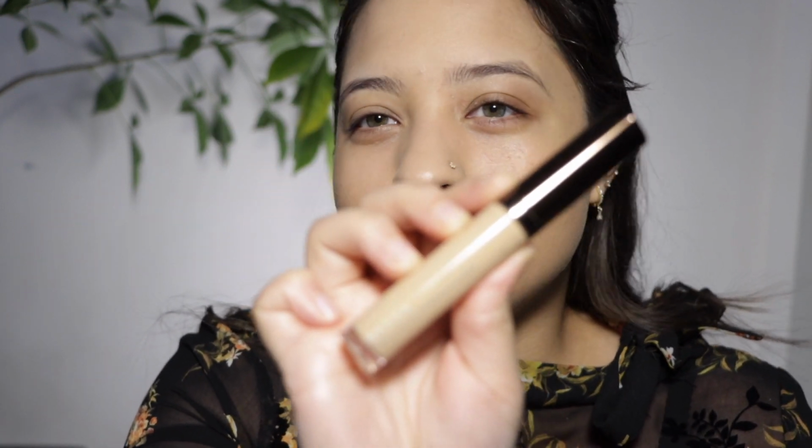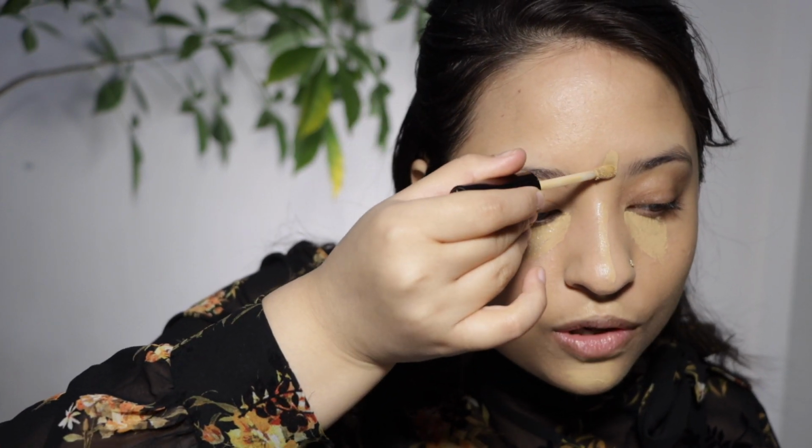So for the concealer, I am going to use the Becca Aqua Luminous Perfecting Concealer. I don't know the shade name of it, unfortunately, but what I can tell you is it is a little bit darker for my skin tone. As you can see, this concealer has such a thin consistency and also leaves luminosity on my skin.